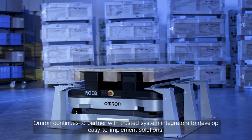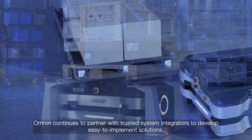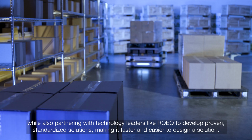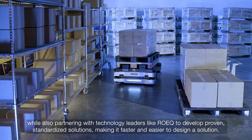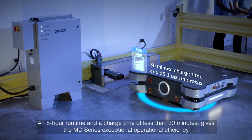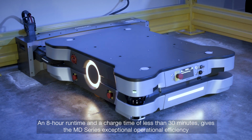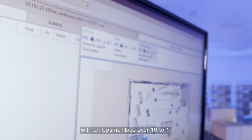OMRON continues to partner with trusted system integrators to develop easy-to-implement solutions, while also partnering with technology leaders like ROEC to develop proven, standardized solutions, making it faster and easier to design a solution. An 8-hour runtime and a charge time of less than 30 minutes gives the MD series exceptional operational efficiency with an uptime ratio over 16:1.